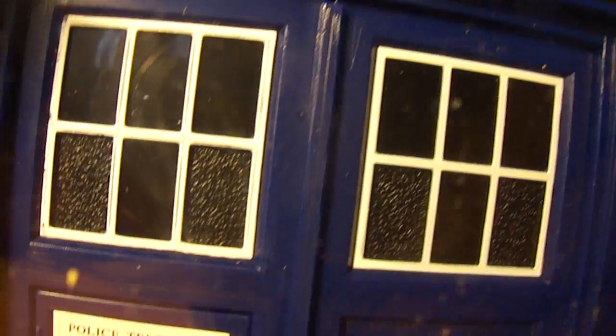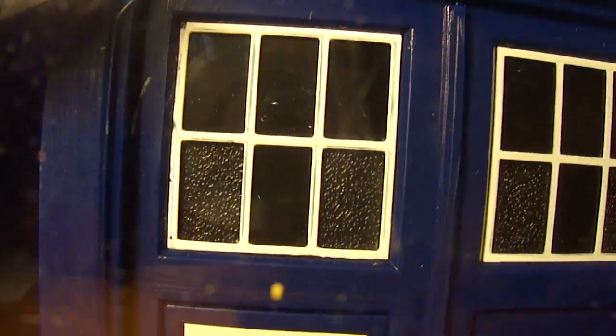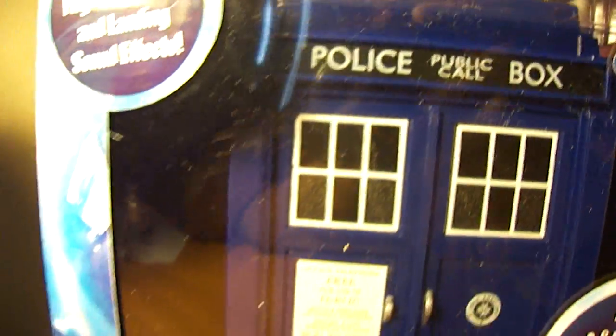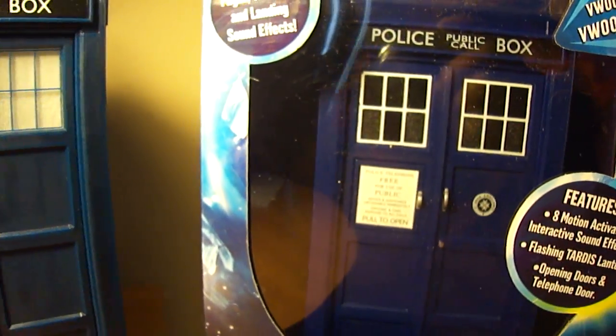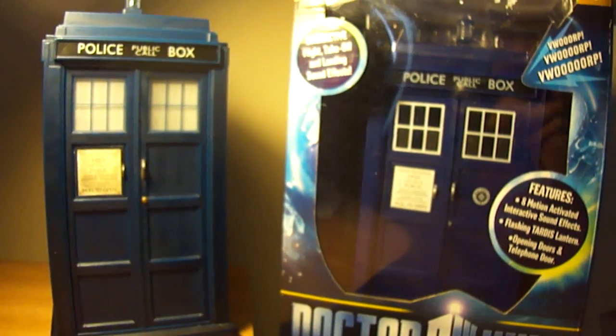And the thing about these windows too, if you'll notice that there's a shadow there, which means that there are actually two panes of glass on the doors of this TARDIS. Unlike this one where there's no light coming through and it looks like it's just one solid piece of glass there, or should I say plastic. But anyway, that's the difference that I noticed between these two TARDISes, the 11th TARDIS and the 10th Doctor TARDIS.